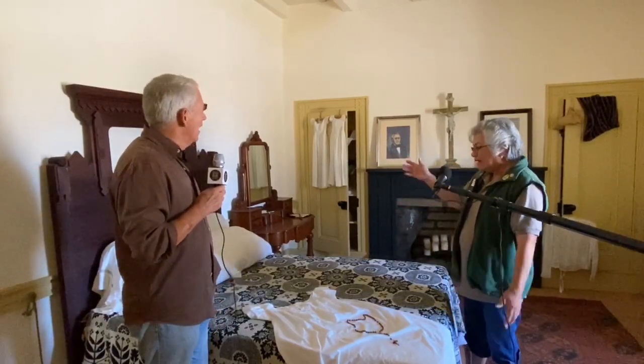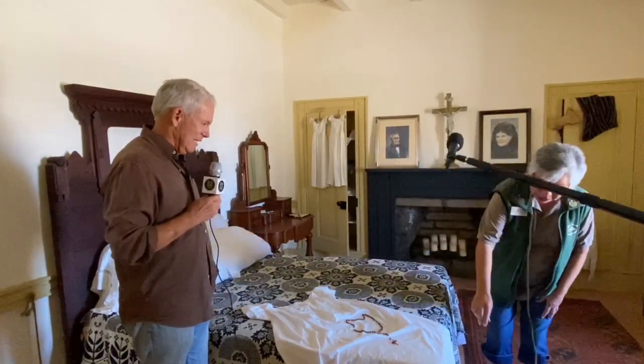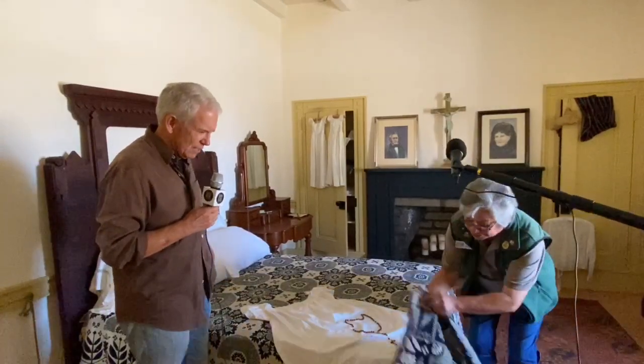So, this is it. Now, this bedspread is also significant. Let me show you if you can get a shot of it. We'll insert those shots, yeah. Okay.